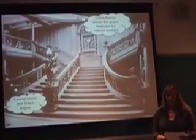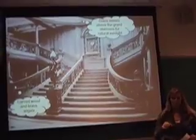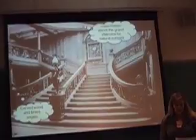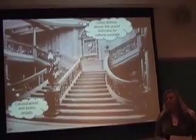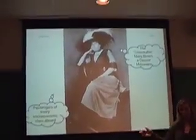The grand staircase had glass domes over the top of it, so sunlight could come in, and it was very beautiful. The ship was 883 feet long by 90 feet wide, and it went up to 23 knots, so it went pretty fast.